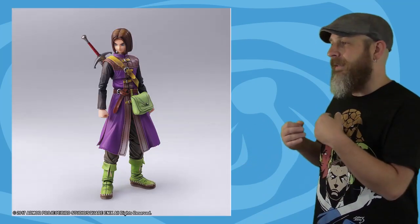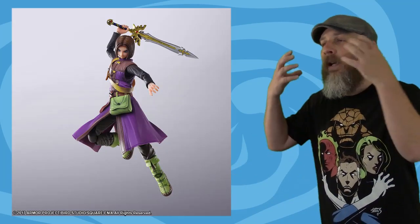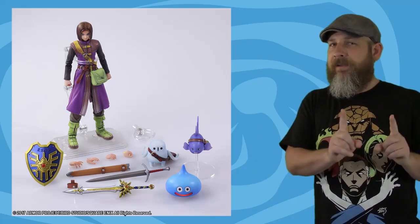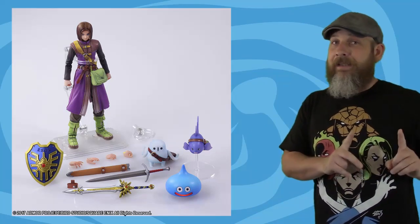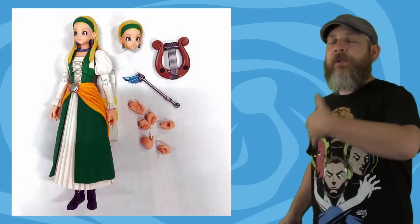In the Bring Arts Dragon Quest line, they also had Hero, which is already up for solicitation, looking great. I don't know anything about it, but he looks fantastic. I love the colors on these figures. I think that's what stands out the most to me. That, and they look just like what I've seen in my quick Google search of the characters from the game. The colors just pop at me. I love the purples, I love the reds, I love the greens.